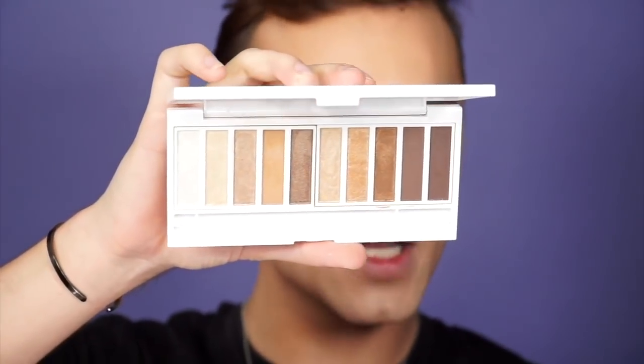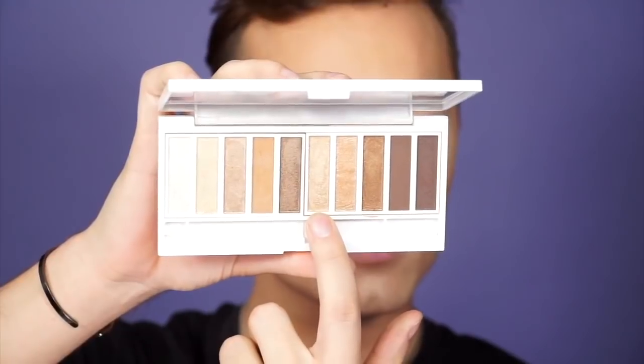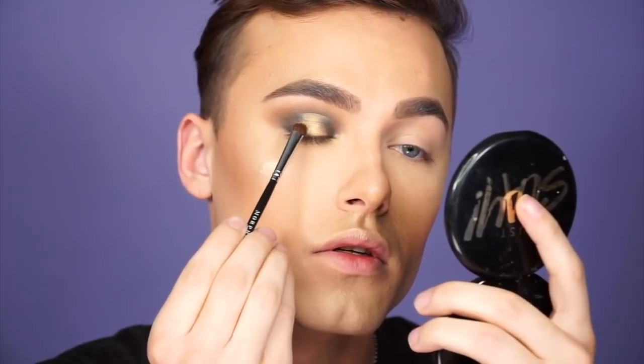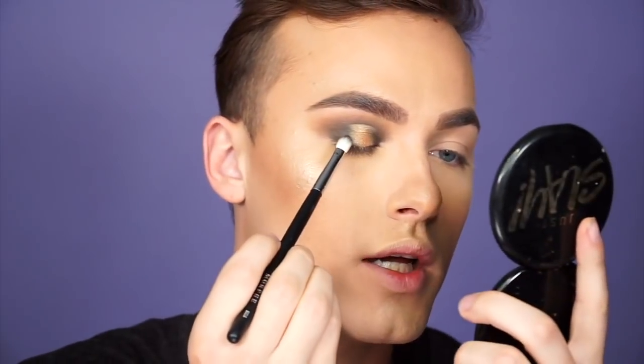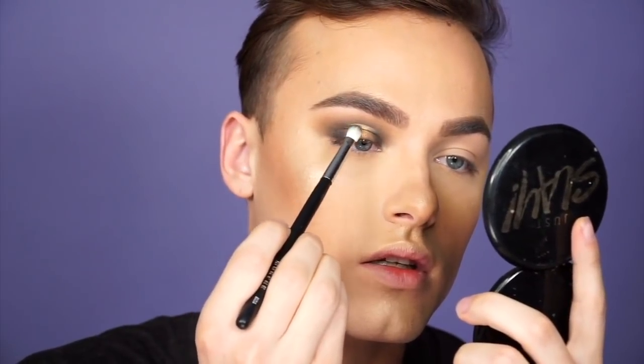Alright, so from the Golden Natural Palette, I'm going to grab this shade right here, and it's going to go on the center of the eyelid. Alright, so once that's down, I'm just going to go ahead and take the black again and just kind of blend the two together. Add a little bit more of that black in.